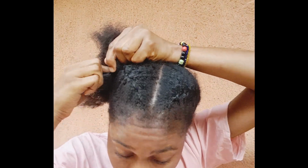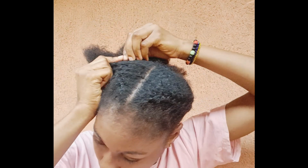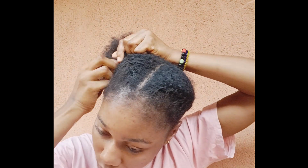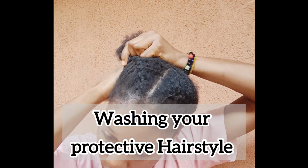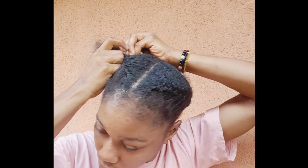It is actually okay. Now that you have chosen a hairstyle that is perfect for your hair type, you have to also take care of your hair in that hairstyle. And taking care of your hair in that hairstyle requires you to wash that hair in any protective hairstyle that you put it in. And you have to wash your hair at least 2 times in a month.